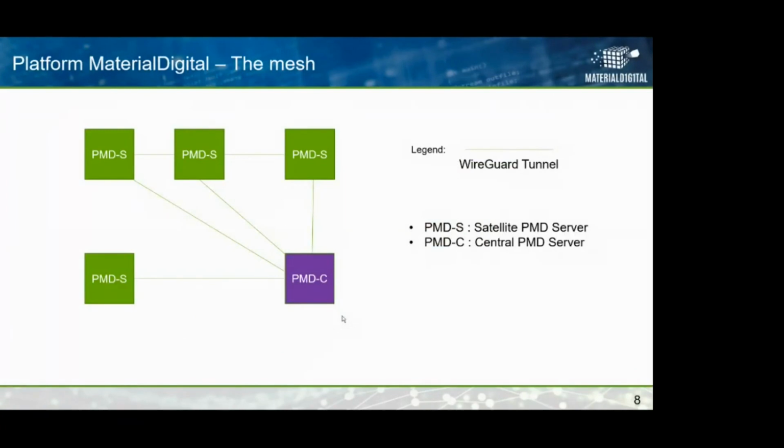This slide shows the mesh. The central platform server and the satellite servers here are connected via a WireGuard tunnel. This approach is based on the fact that we want to create a solution for the industry, and they want to retain control over their data, and safety issues and security issues are very important for them.